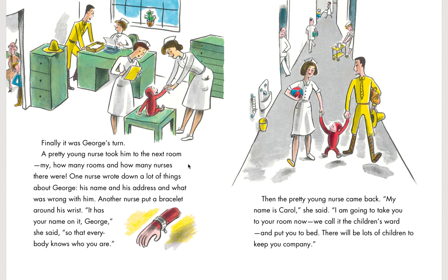Guys, as you can see, Betsy said she was scared, right? Did George look scared? George looked scared. That could be two different character traits from each character, right?